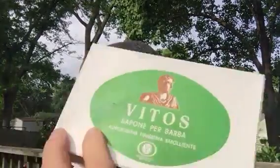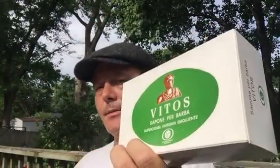It's a product of Italy. This is an enormous box. I don't even know if I'll use it all before it goes bad. I got some in storage as best I can. I wonder if I can freeze it. That'll help. I need to look that up. But anyway, this is a lot of soap.